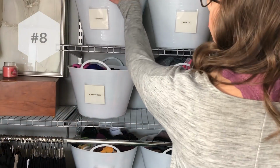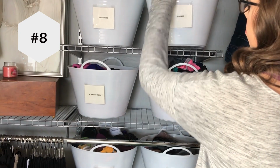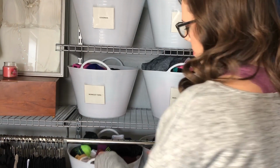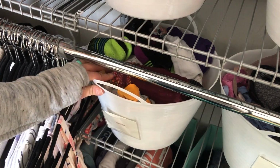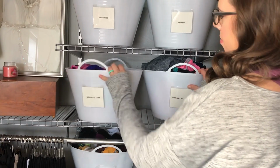These white bins I have used for several different things, but right now I'm using them in my master closet just to divide out some of my different clothes. I do have a video all about my master closet, so I will link that if you want to check that out.